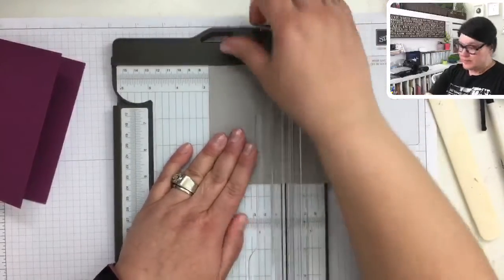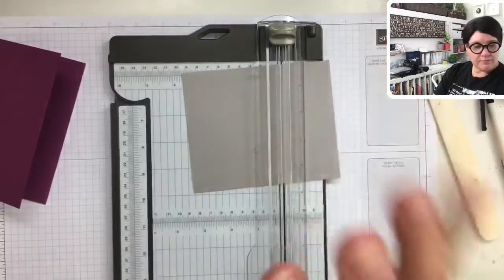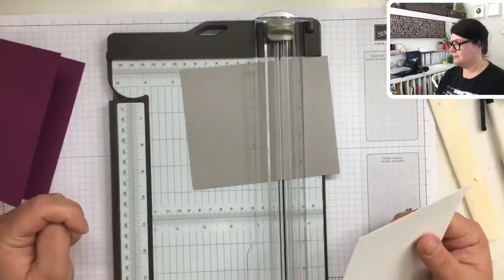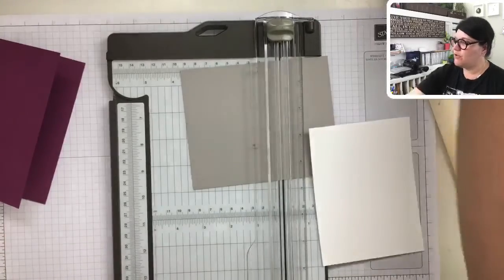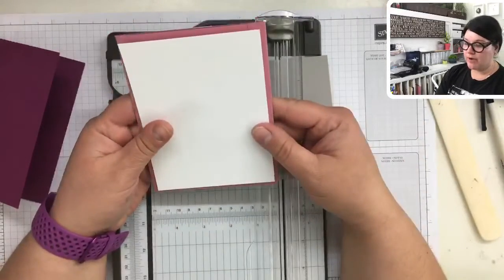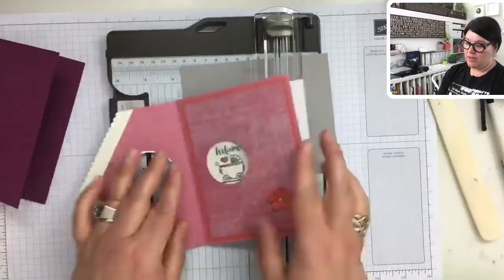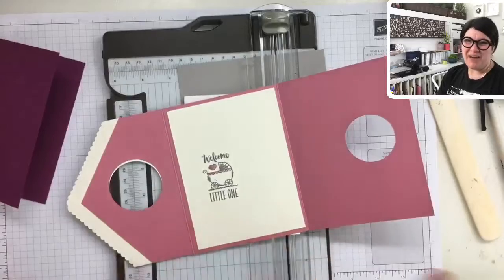Then you're going to need, let's see, 2 pieces of Whisper White. You can get away with 1. I'll show you. 1 is for if you want to put a layer on the back, I guess, to write a little more. This thing to me is so small that you have a lot of room to write around it, and I think it would be fine.